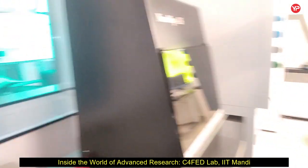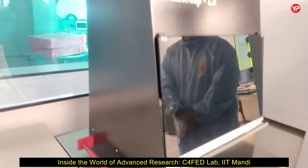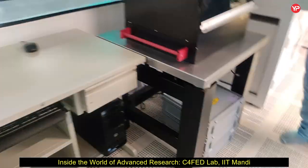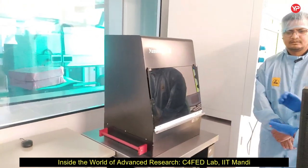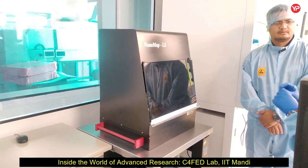This is a stepper. It is used to see the step height of any pattern we are making, or of any metal we are depositing. So it will give us the measurement of the thickness of the particular deposited layer.